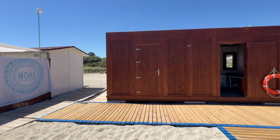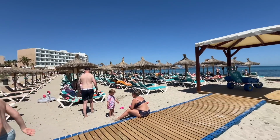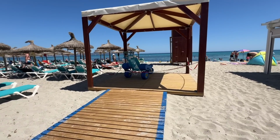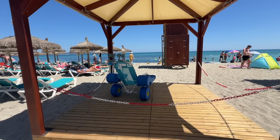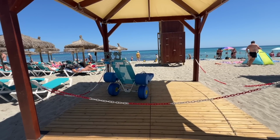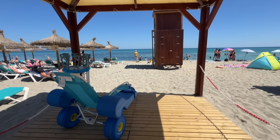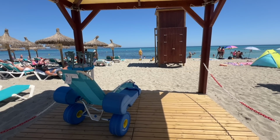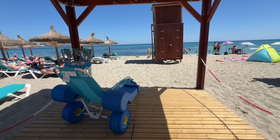I'm just going to turn around here. Look, we've also got a little medical centre here. So this beach, this resort is really well serviced, and there are boardwalks leading up to the disability area. I guess the lifeguards will open this for you if you need it. You can see we've got the amphibious wheelchair, and we've also got some walking sticks as well to help you down to the water. The only thing that's a little bit disappointing is that from here there is no boardwalk down into the sea, but like I said, I'm guessing that the lifeguards will help you out. So if you need help, just ask them.